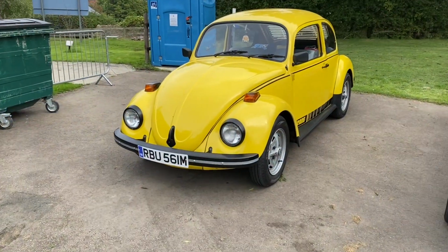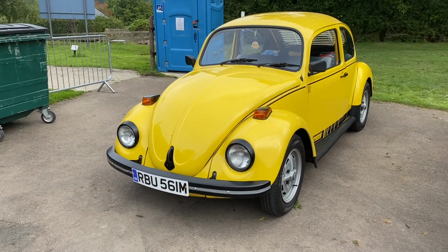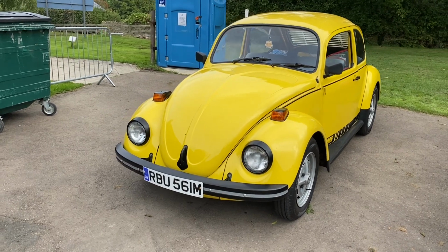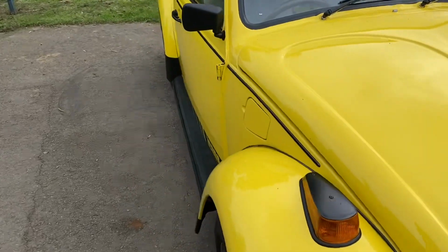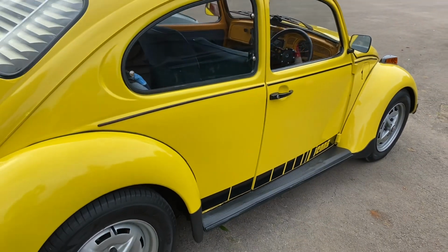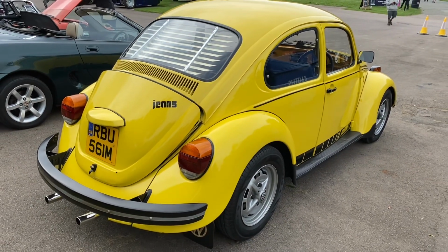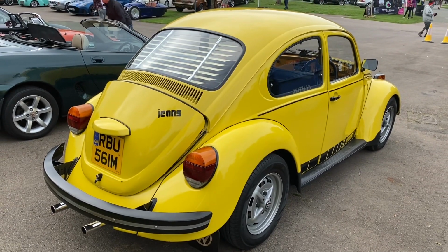So this Beetle's a relatively rare one, at least the livery is. I think in '72, '73, I think it was '73 in fact, the company Volkswagen decided to try and appeal to a younger clientele with the Beetle, and they came up with the so-called jeans livery on the vehicle, just to give it a bit more of a modern, younger look, and this is one of them. Not sure if it's an original car, I'm not sure how many were produced.